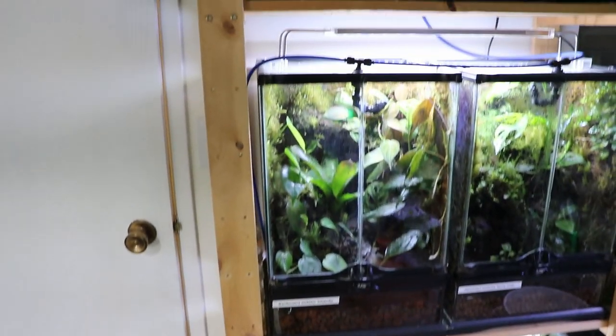So that's going to do it for all the tanks in the frog room here, but there are a couple more in other parts of the house. So if we head down the hallway here, you can see some future builds waiting right here.